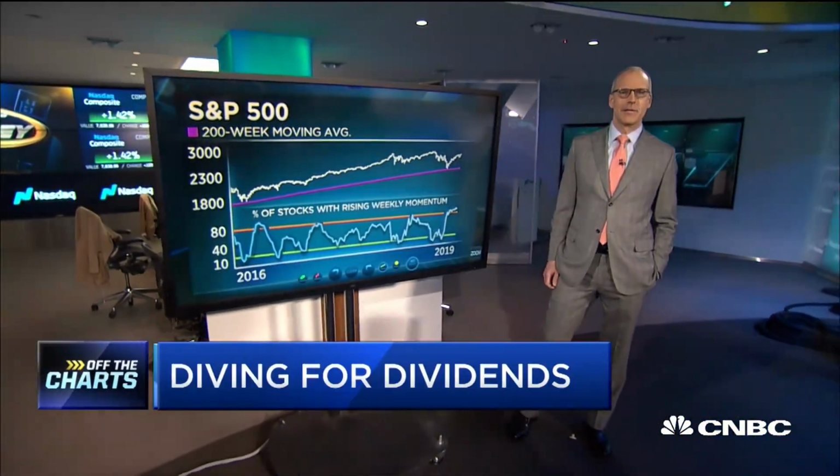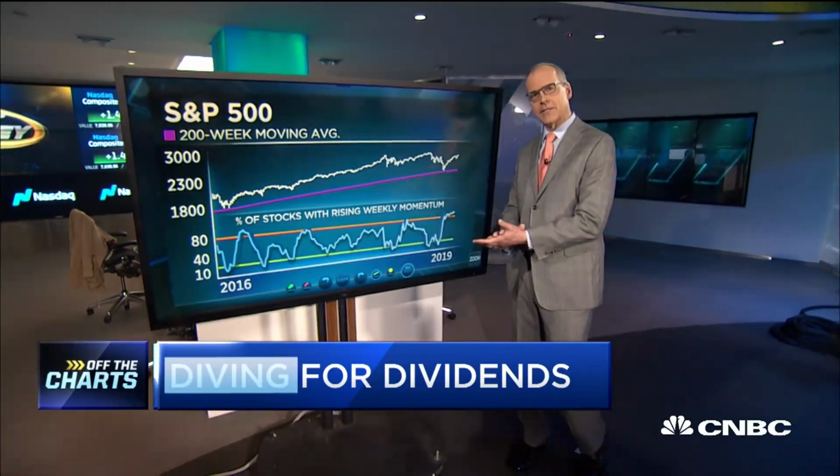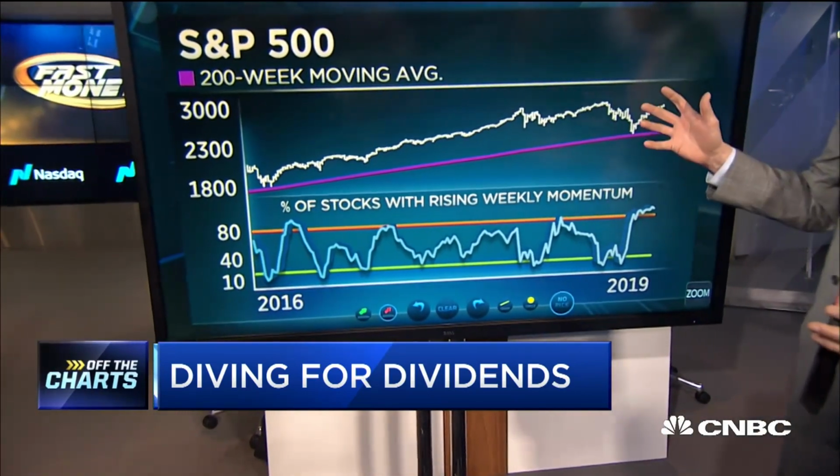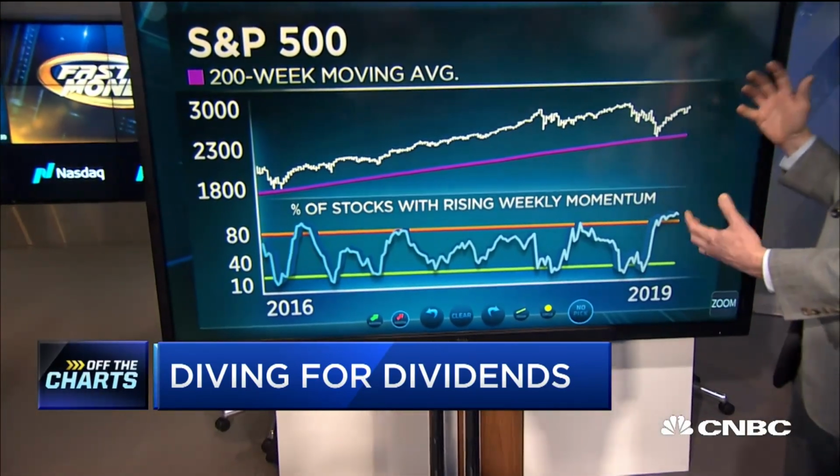Hey, Rob. Hey, Melissa. So let's start with the S&P. We'll look at the 10-year bond yield, and then we'll look at a couple of ideas. If we start with the S&P and look at this indicator in the bottom panel, it's a proprietary indicator we have, and it tracks the percentage of stocks with rising weekly momentum. So how many stocks are moving up on a weekly chart?